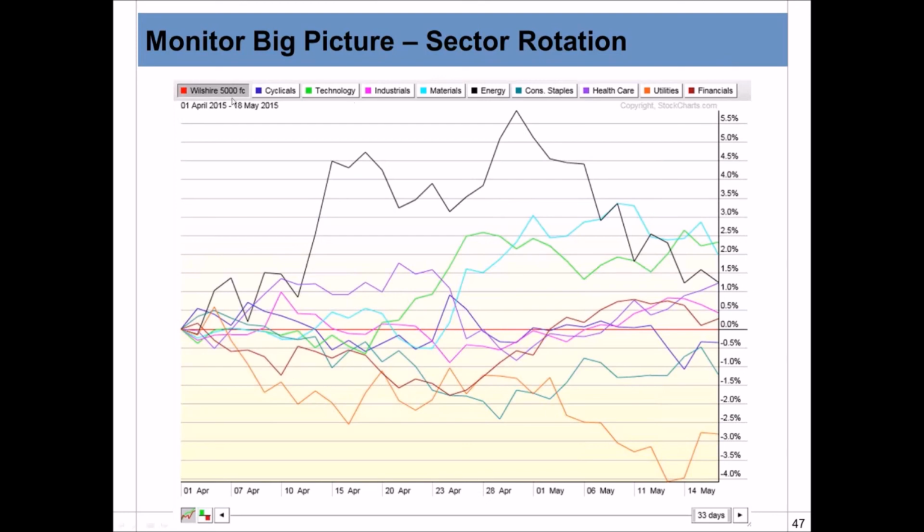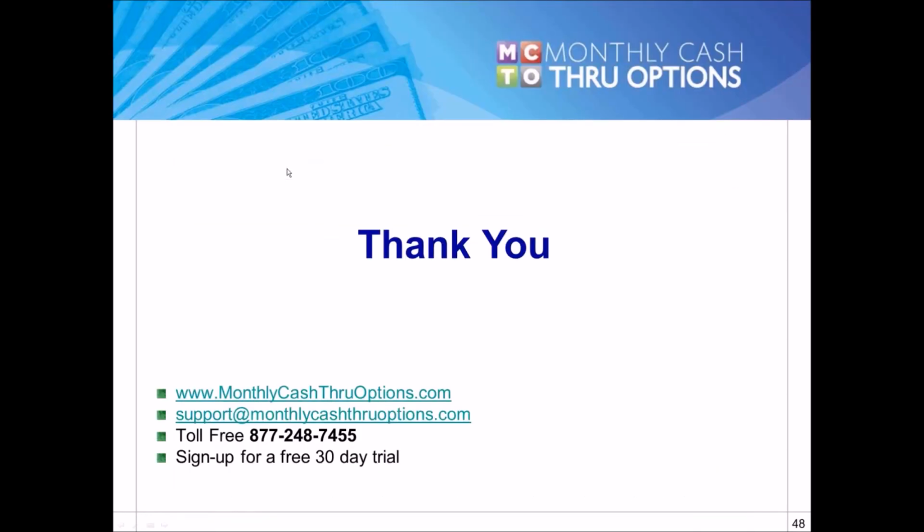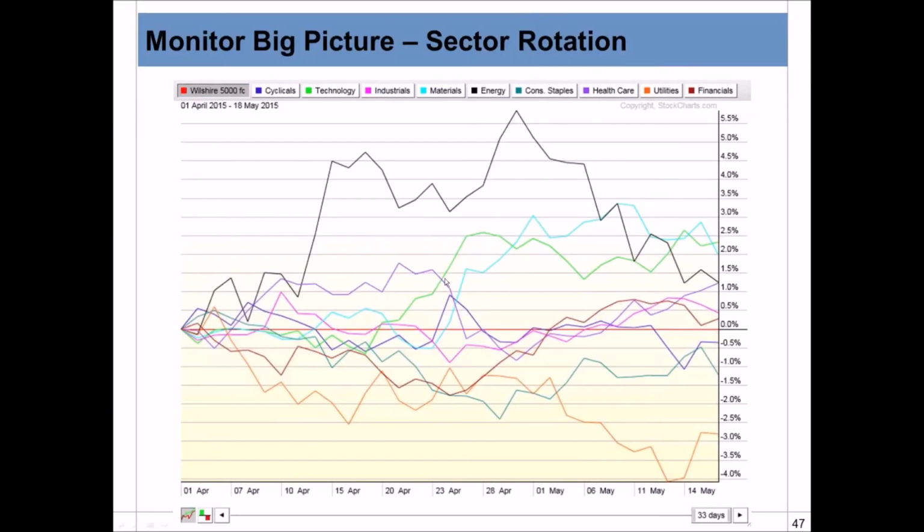So what I care about really here is I want to make sure technology is up here outperforming. It is. I want to see, okay, materials are outperforming. That's good. We haven't seen that in a long time. I want to make sure utilities are probably underperforming, and that's good. They are. I want to make sure financials are outperforming. They are. That's good. Healthcare, it could be anywhere. Industrials would be nice if they were outperforming. They are. So everything looks pretty good. So, it looks good. I don't see any huge red flag.